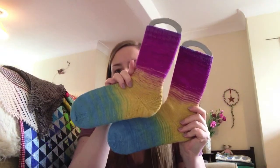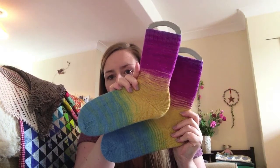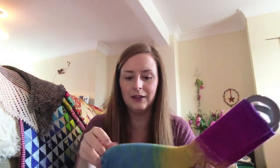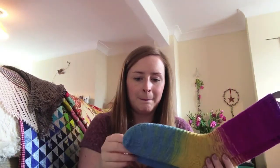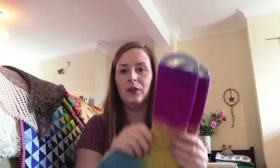And I also finished these socks. These are my sock blank socks, and they kind of match. I had enough yarn, which was exciting, because I was getting to the end. I was getting to the toe and I had like a half inch strip of yarn left. I honestly didn't think I was going to have enough, but I did, so yay.